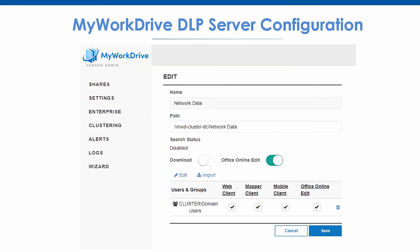Next slide is the DLP server configuration. Scott spent some time on this, where we got pretty granular with the DLP functionality. You can say web client, maybe mobile isn't important to you. You can turn that off globally, or you can turn it off at the share level. So you can do a lot of dynamic things here with the DLP, with the configuration within the server itself.